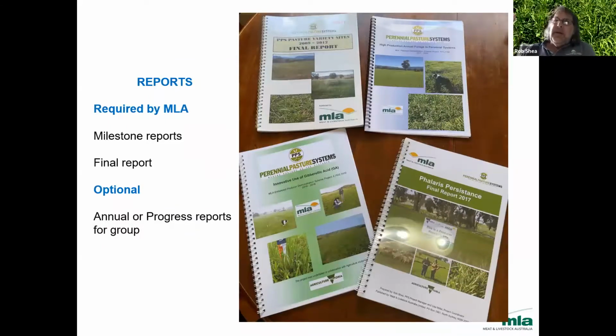Russell's probably done this over several slides, but I thought I'd just sum up some of the requirements of MLA. Initial application needs to align with MLA objectives. This isn't terribly onerous, but yeah, if you've got a project that doesn't suit what MLA are looking to fund, don't waste your time with it, I guess. The project applications take time. They're not quite as simple as Russell said, but they are fairly straightforward to get them in. If you're successful, a contract is drawn up between MLA and the group, and then the reports are noted.